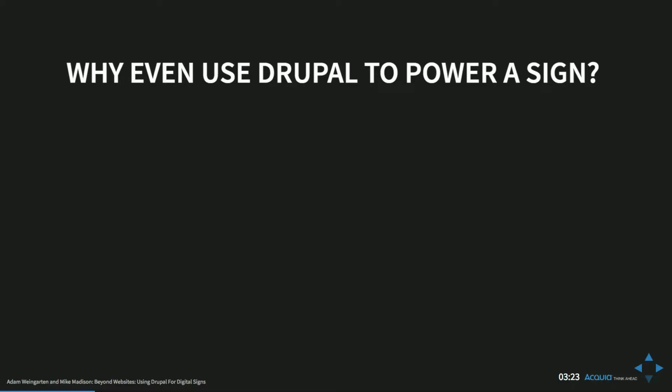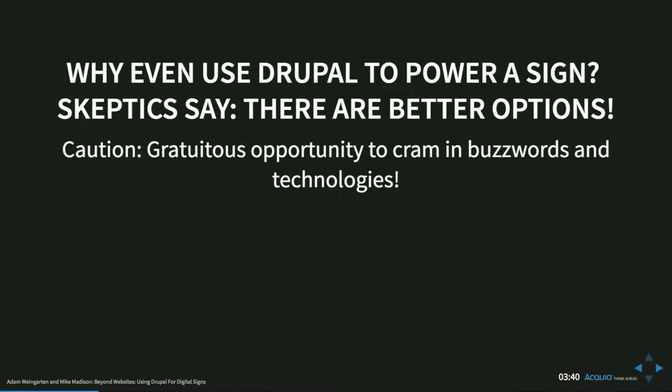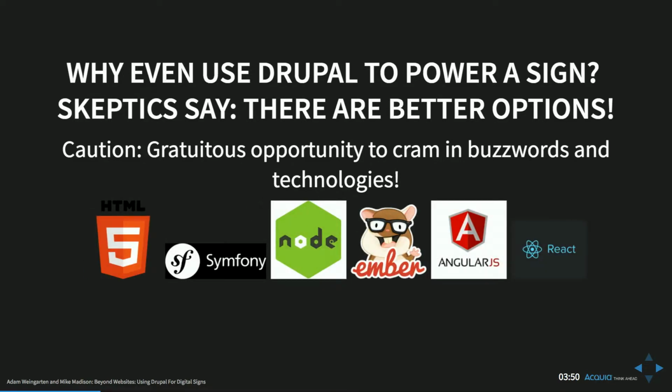Why not use something else? There are probably a bunch of other things that seem to make a lot more sense. The skeptics are saying that there has to be something better. I'm going to cram in a bunch of buzzwords in this slide. You could be doing HTML5, you could be using Symfony, Node, or some combination of Angular, React or Ember to do a digital sign. Why would you use Drupal? There are so many options geared towards experiences and front-end stuff. Drupal seems like the wrong thing to use. These are all great developer experience tools, but they have really bad user experience. And that's going to be a big theme in this talk.